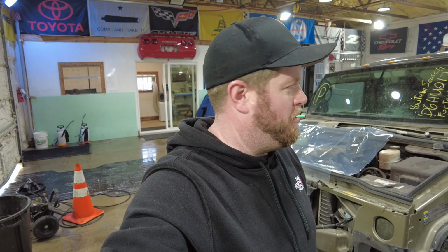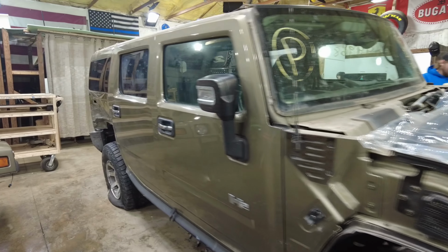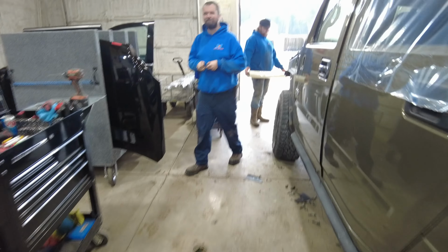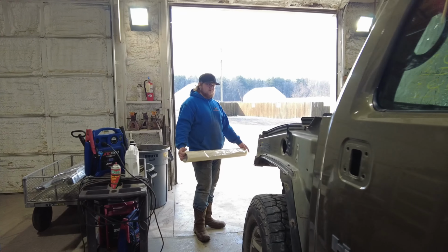Man, this thing is a prime piece of it just is what it is. All right, it's another day and the Hummer is done. This is quite frankly the nastiest thing we've ever taken apart. Just absolutely disgusting. We got what we could off of it. We're not selling a lot of this stuff. Oh, it's grody.